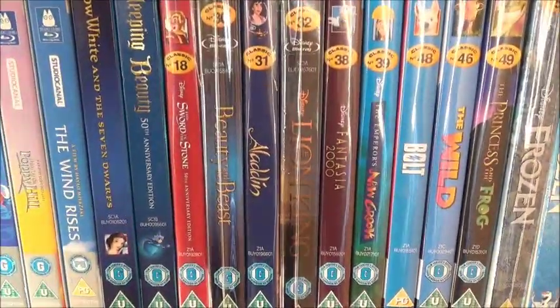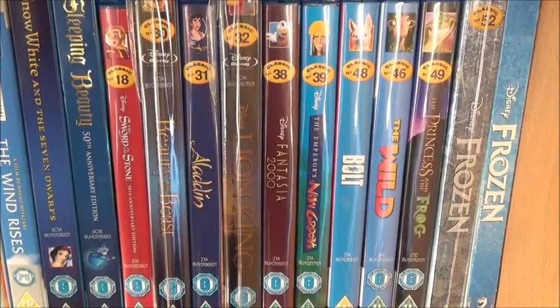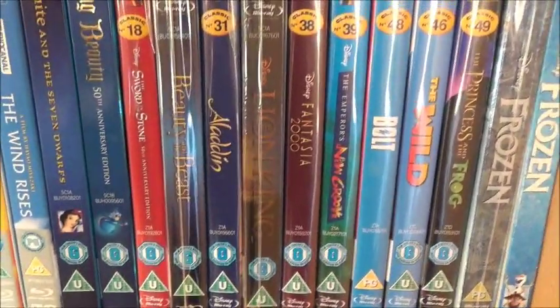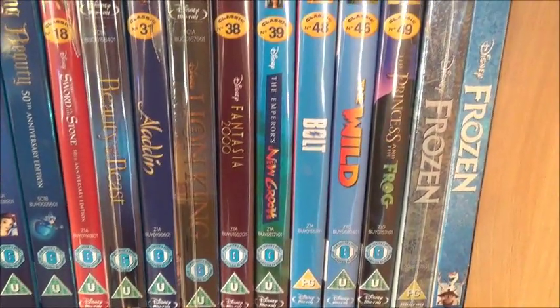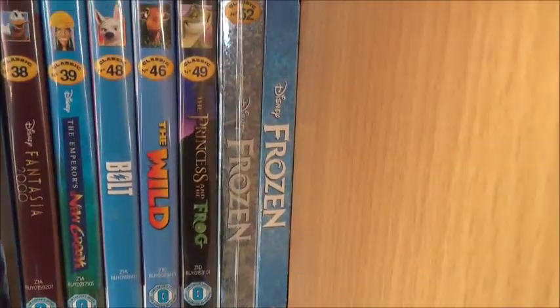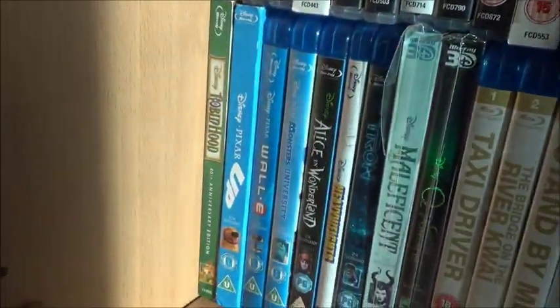Then we have Sword in the Stone, Beauty and the Beast, Aladdin. I'm going to keep Aladdin because it's my absolute favourite Disney film. Lion King, Fantasia 2000, Emperor's New Groove, Bolt, The Wild, Princess and the Frog, and the UK and US edition of Frozen. And then we have Robin Hood, Up.